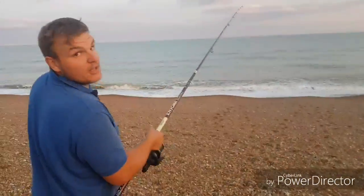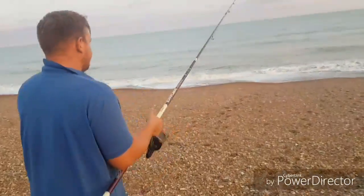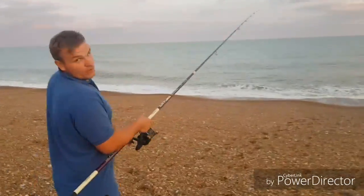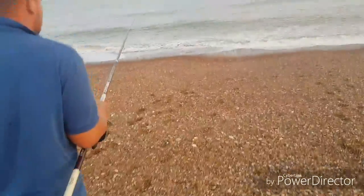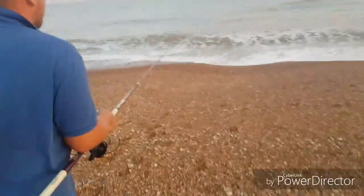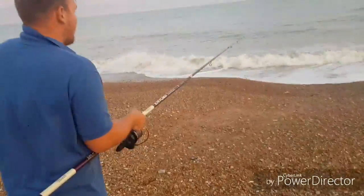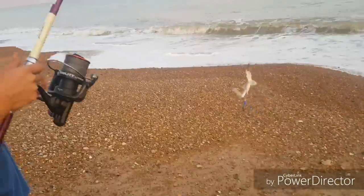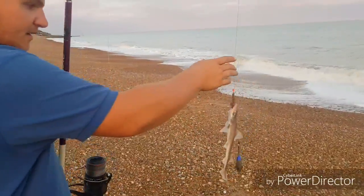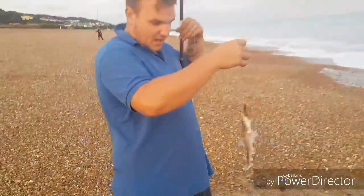Well, this is literally where you just see me bait up and I cast it out. A few little knocks later. Tiny rigs, isn't it? Tiny, it is. Baby one. Lovely though, isn't it? That is absolute perfection in miniature, that.